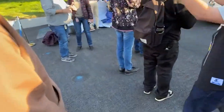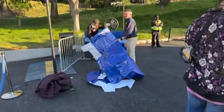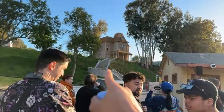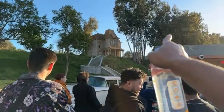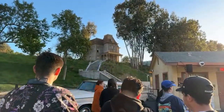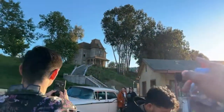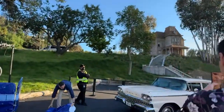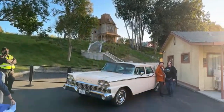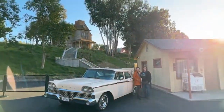Little photo op with the house right there. That's dope. So, yeah, nice little photo op. That's a nice shot, though, right there, especially with the sun coming down like that. Wow. Real cool shot with the golden hour sunset there. Super cool stuff. It'd be cool to come here at nighttime too.